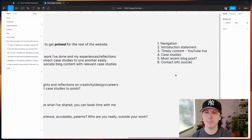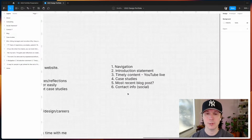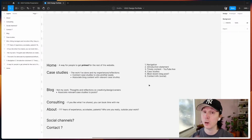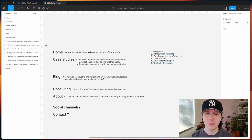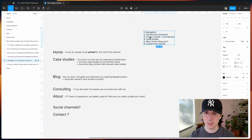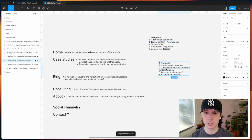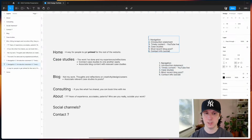Something like that for the structure here. And I think that makes the most sense. That appeals to me. Let's just go with that for now. We can always change later on. Easy peasy, lemon squeezy. Okay, so this is the home page. I really want to focus on the home page because it's just such a beast of a project. I feel like case studies and stuff will be easier to do.